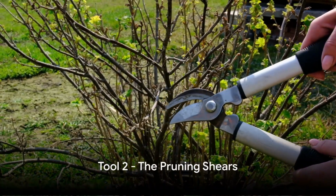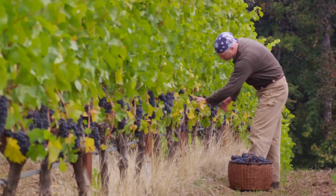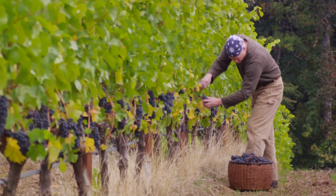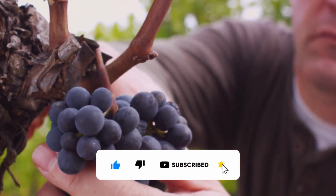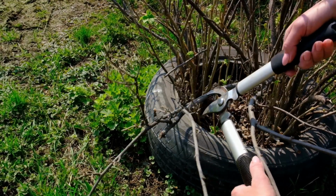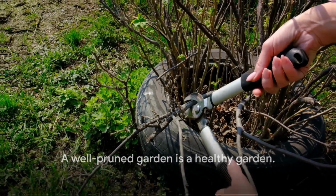Next, we have the pruning shears, a gardener's best friend. Pruning shears are not just for snipping fresh flowers, they're essential for trimming plants back, keeping them healthy and promoting growth. Dead branches? No problem. Pruning shears can handle those too, helping to prevent disease from spreading. And let's not forget shaping shrubs. With a good pair of shears, you can turn a bushy mess into a work of art. Remember, a well-pruned garden is a healthy garden.